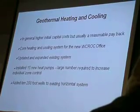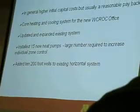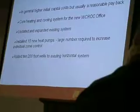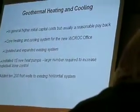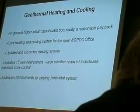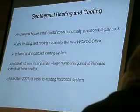And then we also added 10 200-foot wells to the existing horizontal system. And that's the other reason for so many heat pumps. You're able to not draw so much heat from one well area. Because over time, if it's not designed properly, you could actually change the average temperature of that ground.